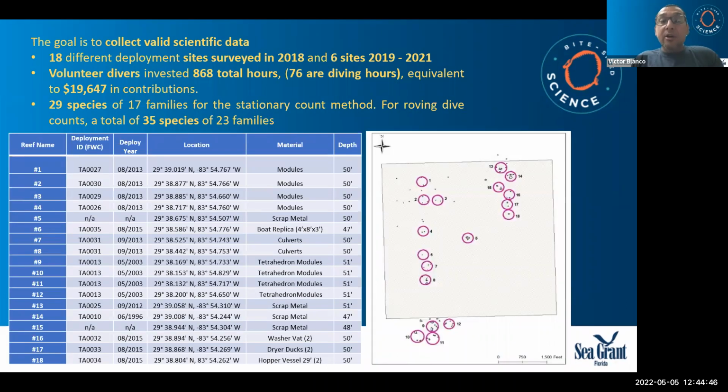Here in Taylor County, originally in 2018, we started with 18 sites, which we surveyed.